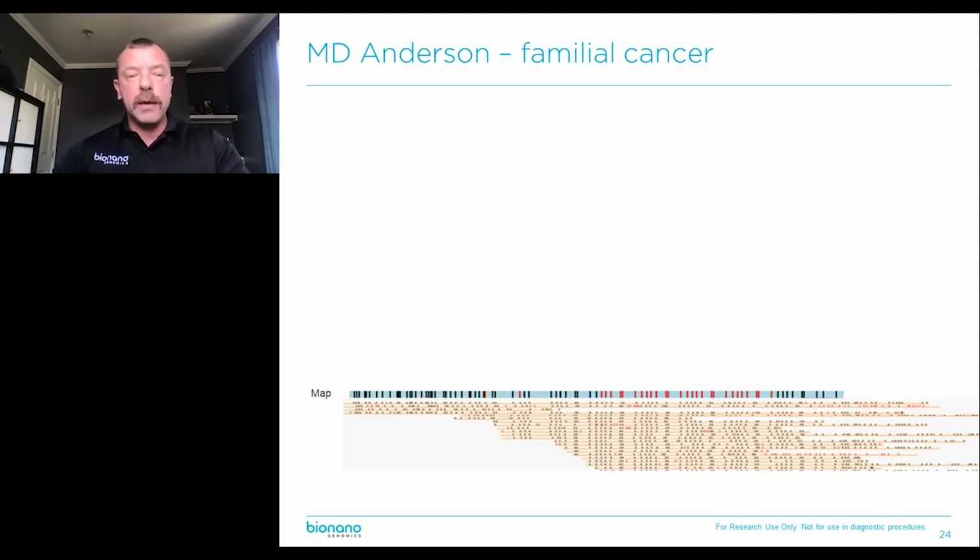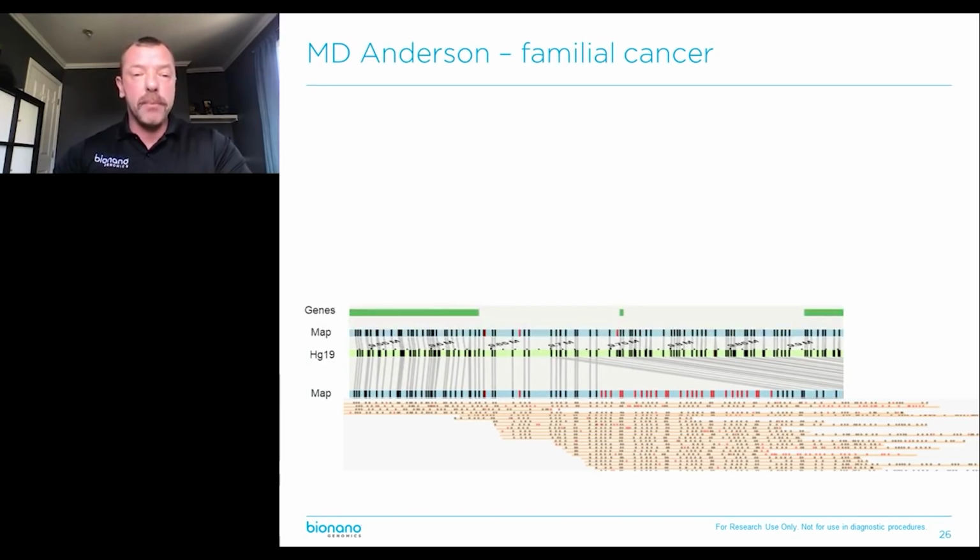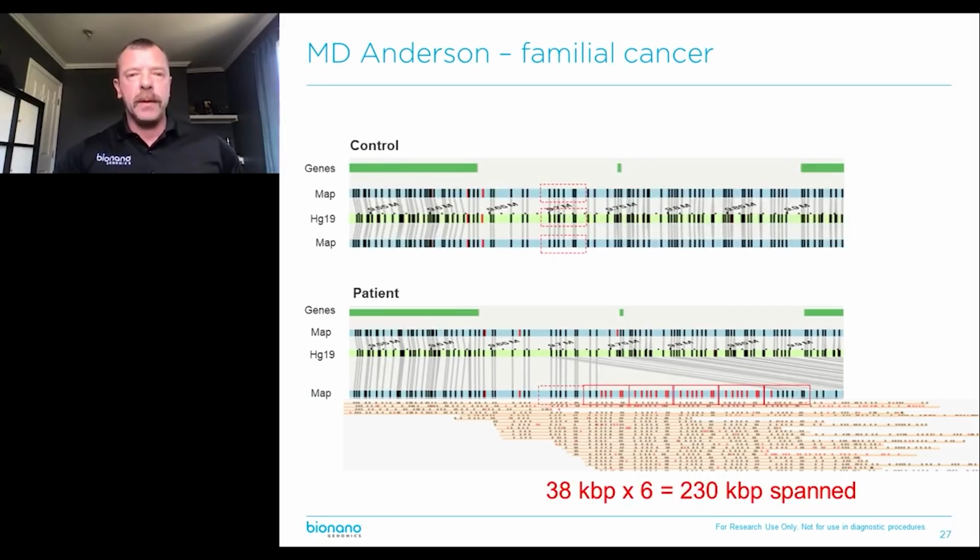So we built a consensus genome map that consists of the average spacing of these labels. And when we compare that to HG19, you see perfect alignment on the left, but something's going on there on the right. We also built another map for the other allele, which is wild type and aligns perfectly with the reference. Now, when you compare this to the controls shown on top that are not involved in this cancer, you see that the 2 alleles there align perfectly with the reference. Now, in this patient here, and keep in mind this is the germline, not the tumor, you see that there's a 38 kb fragment that's present in 6 tandem copies.